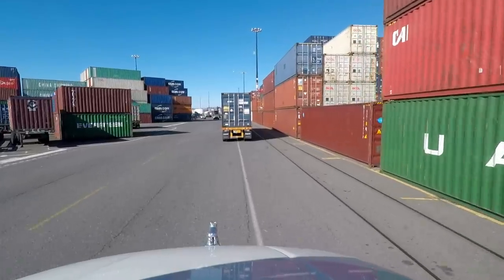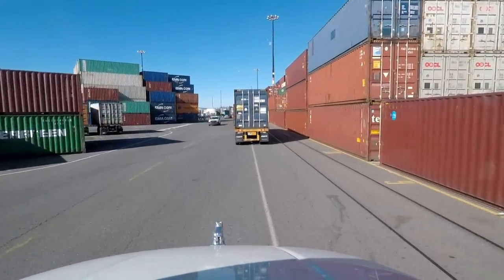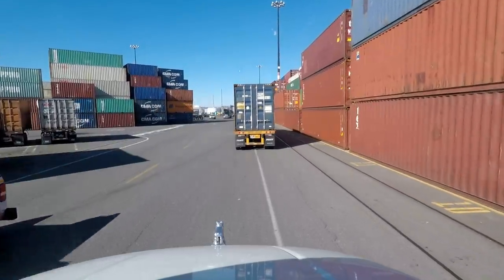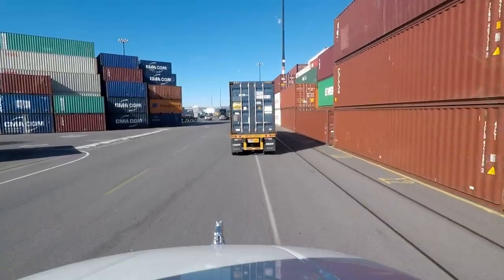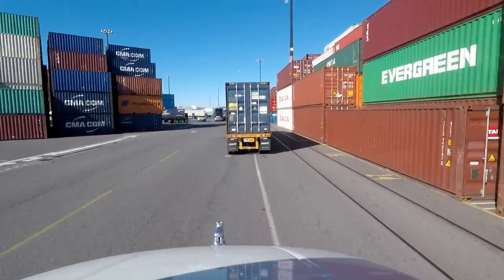chassis so you can put your container on it. But a lot of companies have their own chassis, so you don't have to worry about that. So right now we're headed to the reefer area.